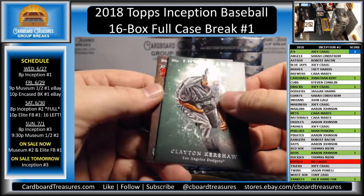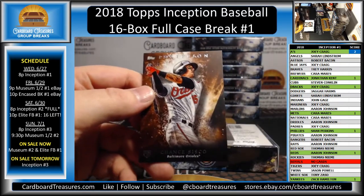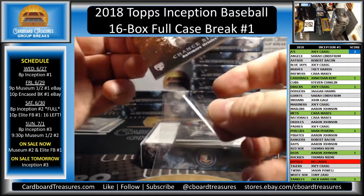Clayton Kershaw, green. And 12 of 50, Chan Cisco, rookie. Going to the Baltimore Orioles, Aaron.